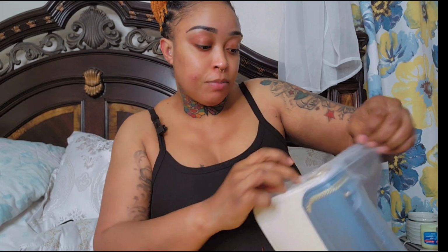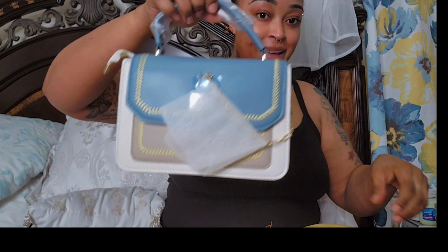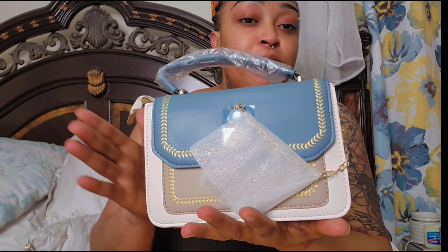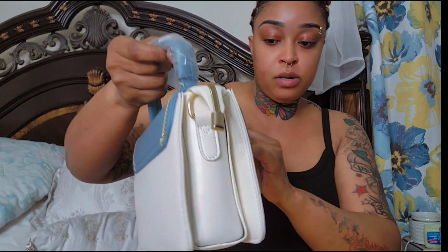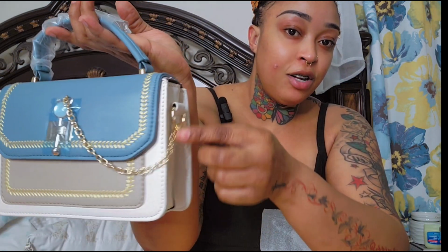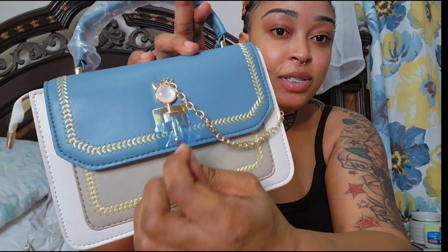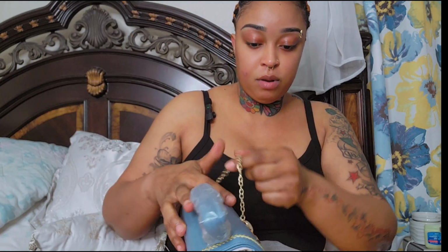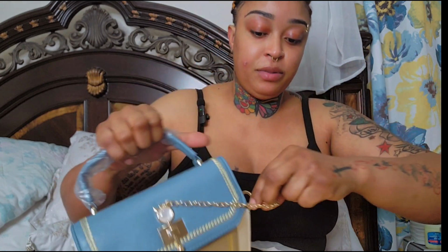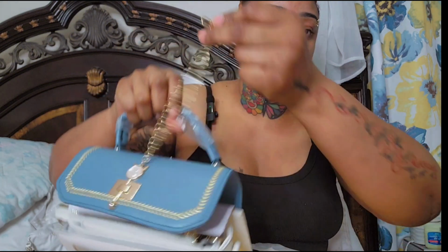I have high hopes for this bag because I don't own any blue bag. This is so heavy, but it is very expensive looking. And the feel of it, oh my god. You got this chain that goes across here. Ooh, see this little detail right here? Nice, right? You just open it. Hold on. You gotta unhook this from here in order to open the bag fully.